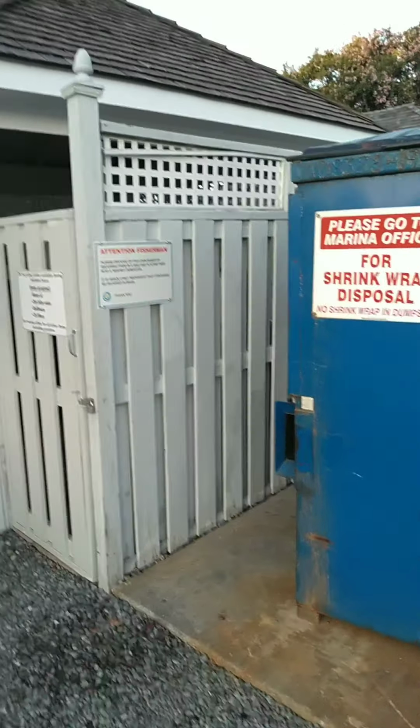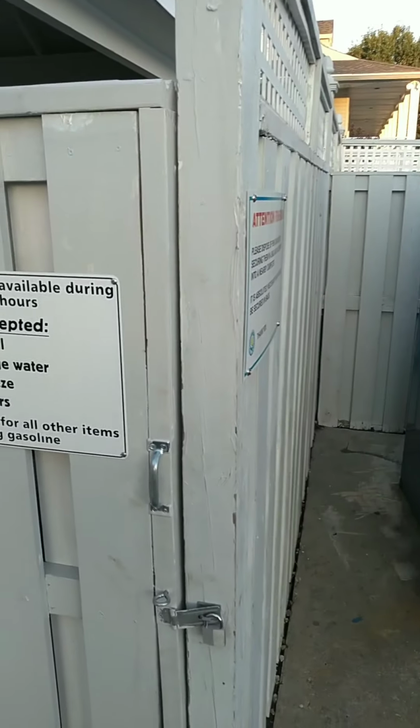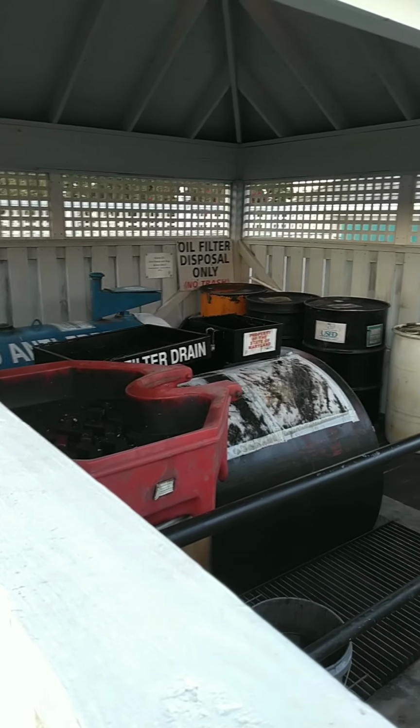And one thing that I really like about this place, it also has a recycling. I got here too late, didn't get the key for the padlock, but you can do bilge water recycling, oil recycling, antifreeze recycling. All here on site.